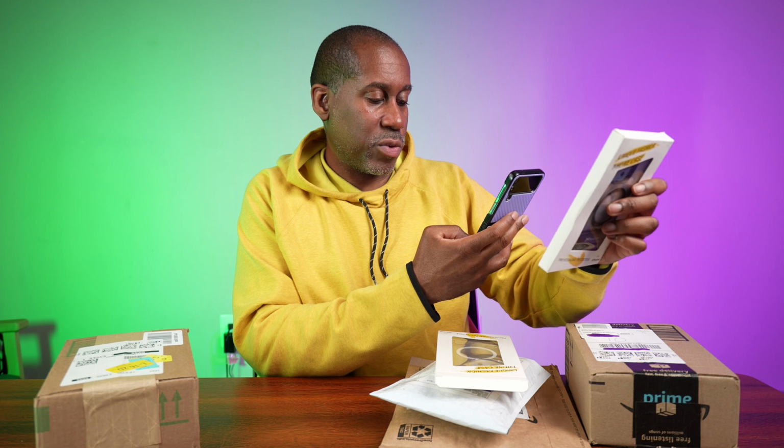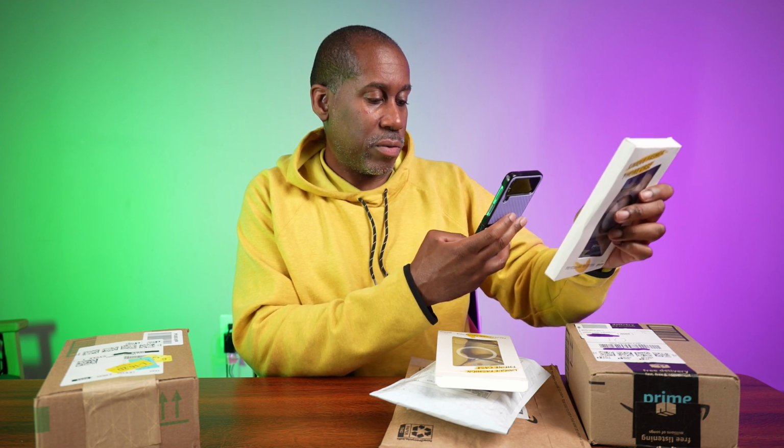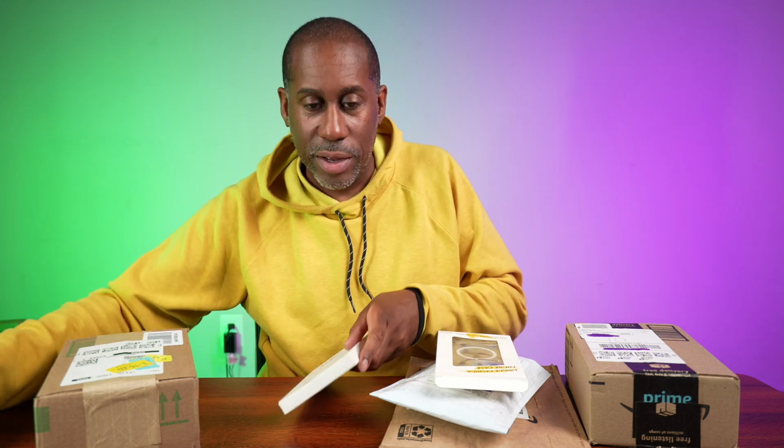And all right, now this one doesn't want to scan. All right, well, there you go, Android. See, as soon as I talk you up, you want to go ahead and, oh, no, there we go. Went right on through.